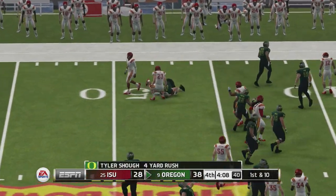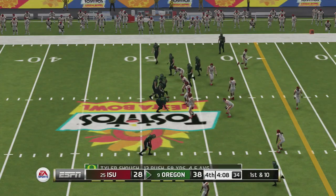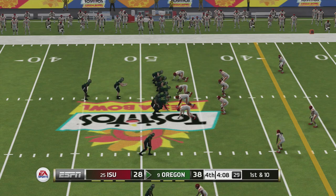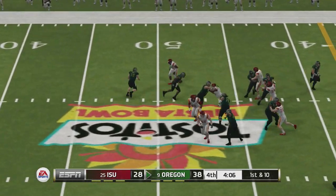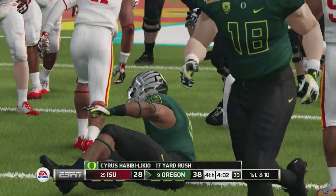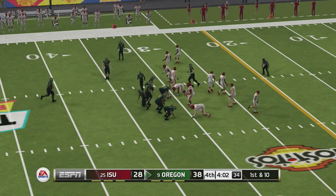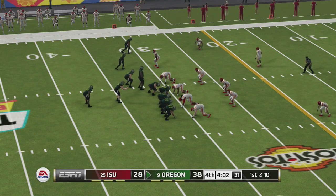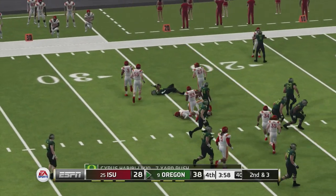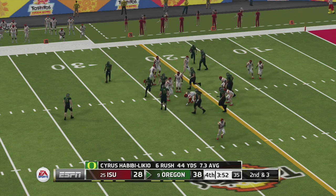He gets out to about the 48-yard line. That's good for the game. That makes it first and 10. Makes it to the 31. Nice run, and he's brought down. Gain of 7 yards. All right, guys, double tight. That'll bring up second and three.